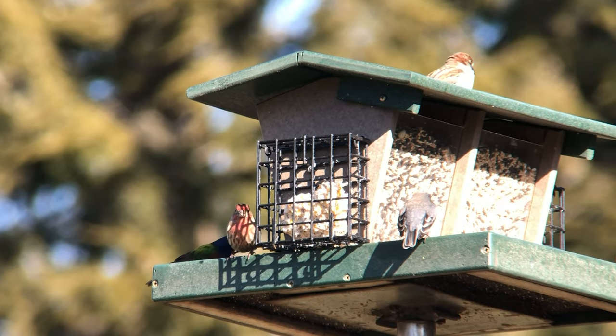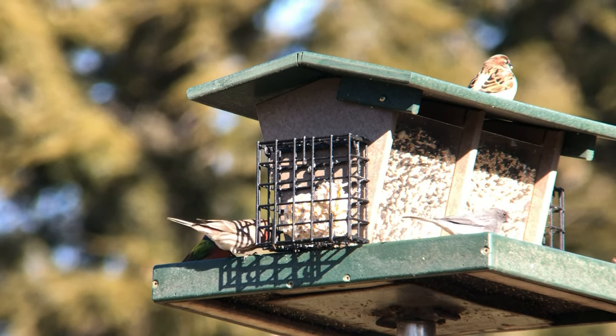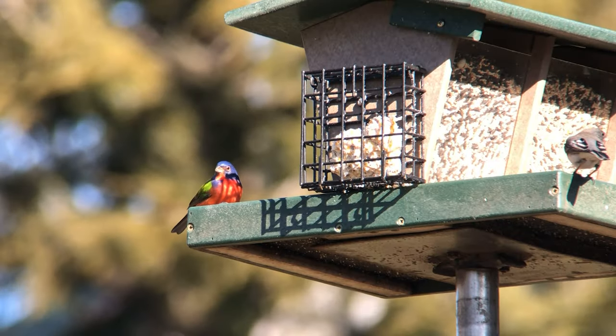Wow. Look at this. We got a house sparrow on top, dark-eyed junco on the right, house finch towards the left, painted bunting on the left. Unbelievable. Beautiful bird, and it's a lifer for me, so it's really great. Hard to pull the plug on this one.